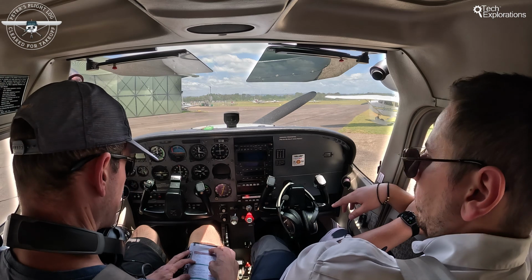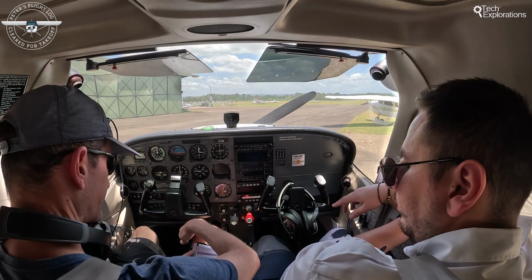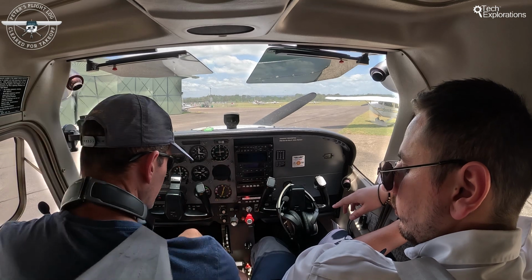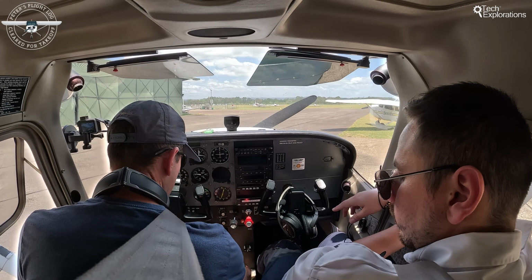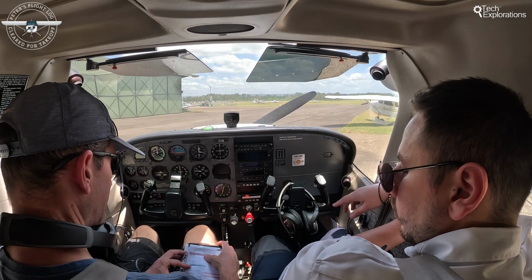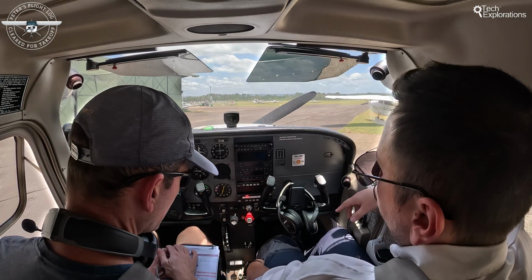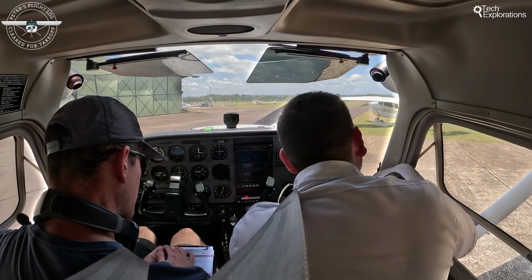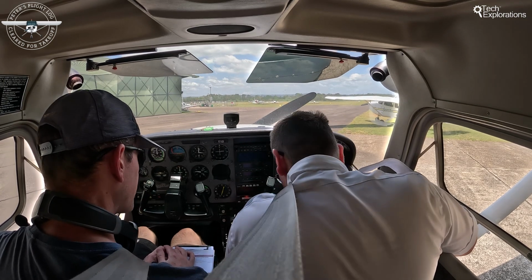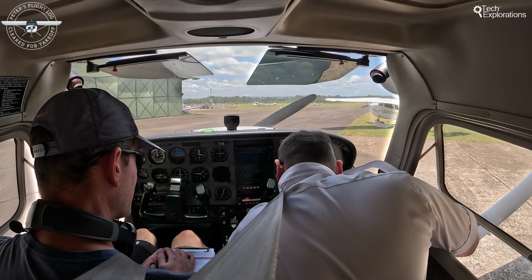Electrical equipment is off. Avionics master switch, that's off. Fuel selector, fuel shut off. And avionics circuit breakers are all in. Have you seen what it looks like when it's out? No. Some people will be like, oh, it's out. Ah, it's all the way up. It's out, yeah, obvious out. It's a very obvious out.